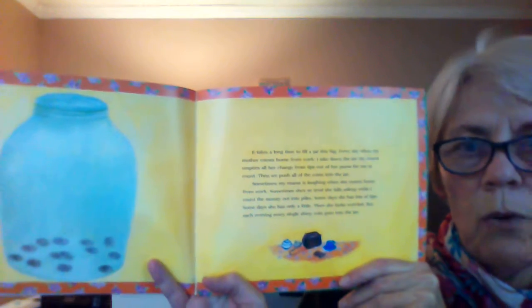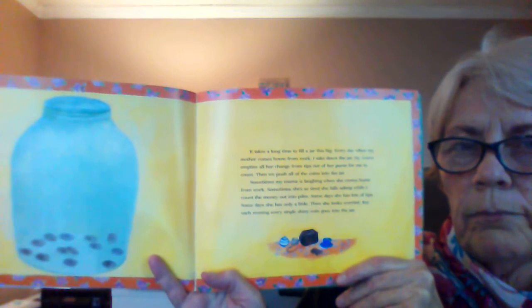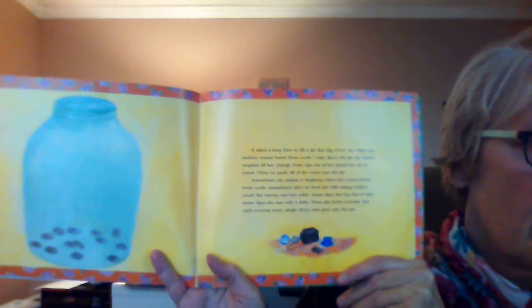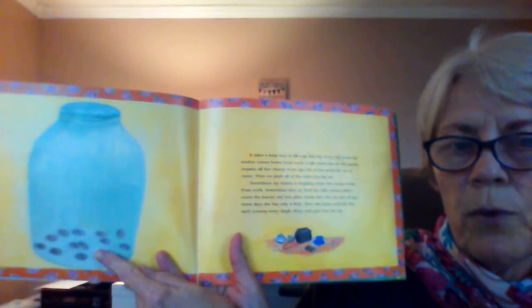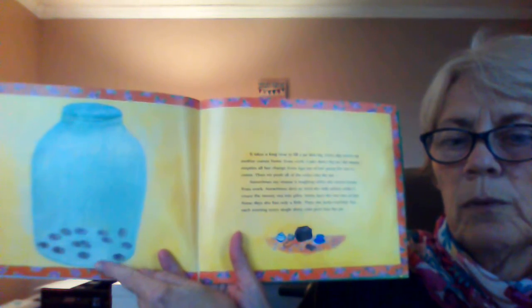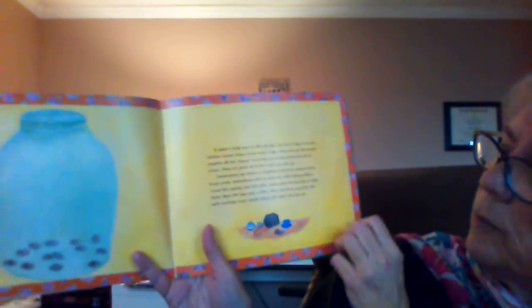It says that her mother puts the change that she gets from tips. What do you think tips are? Right. Tips are extra money that you would leave at the restaurant for the waiter or the waitress that helped to bring the food to your table. So she puts her tip money in the jar.